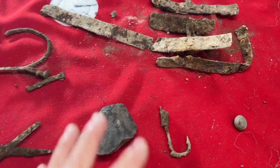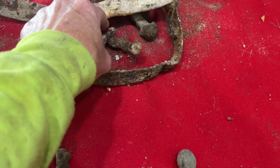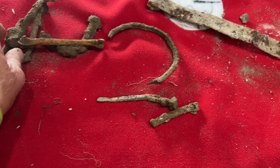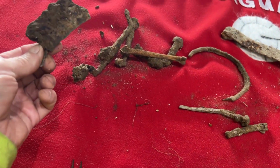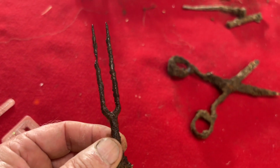All right, and the last of it is metal. Y'all know we dig tons of metal. I'm just showing you some examples. A lot of barrel bands coming out of there. Tons of these spikes and nails. Some unusual pieces of steel. I'm not sure. That looks like a nail just bent over on the edge. You never know what some of it is, but this is 100% a fork.